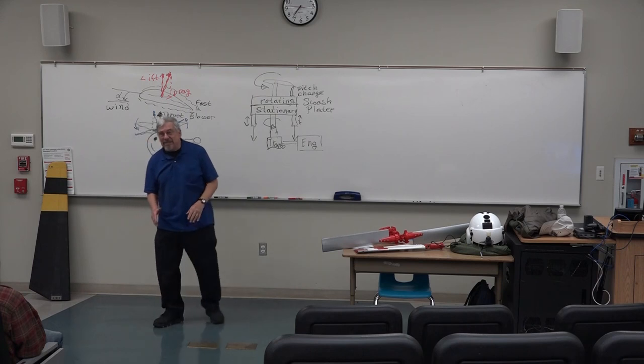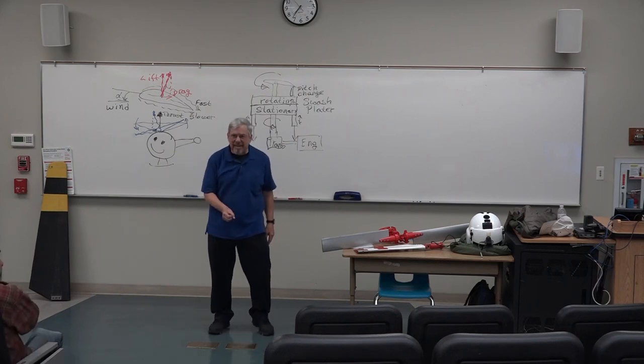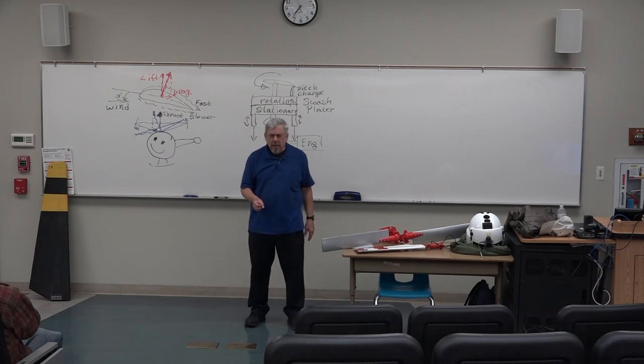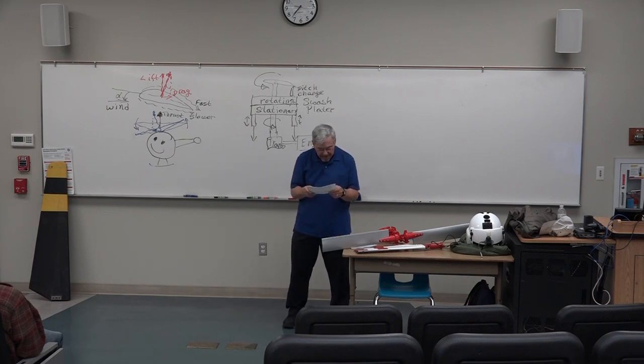And the same thing happens if I want to go left or right or backwards. I can just use the same mechanism, the cyclic control mechanism, to tilt the rotor system in that direction. When you're in the cockpit flying, you don't think at all about that. I just know this makes me go up, and this makes me go in different directions. And then I got yaw control in the front. So the yaw control just yaws the nose like that, but it's very important. Okay, so that's how we get the aircraft up into the air and move it in different directions.